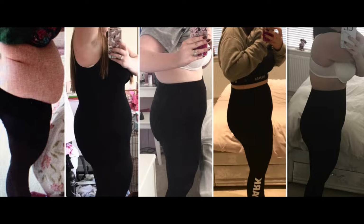I'm not sure what size I want to be yet, just because I've never been that small before or that light. I started off as a size 24, which was when I was at my heaviest, and now I'm a size 14. I've not gotten any lower than a size 14 yet because I hover around the same weight, but hopefully I will keep cracking on and getting into those smaller sizes. Okay, so let's get into my top tips.